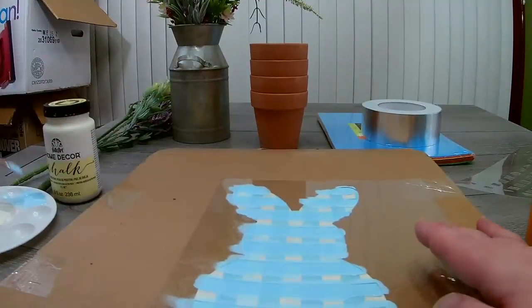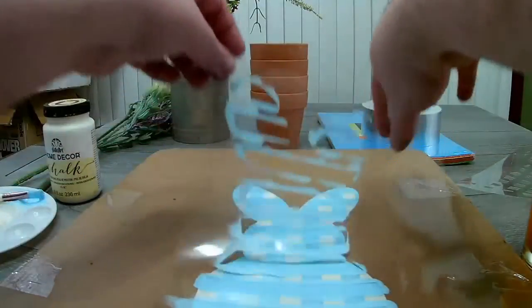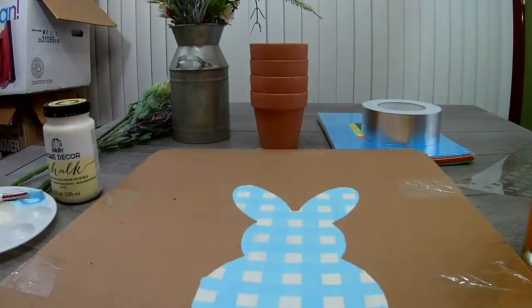Okay, so layer 2 is on. Pull this up. Yeah, it turned out okay. I mean, you know, it is what it is. I had a little too heavy on that brush. That's what my issue is, I think. I should have used a different brush to mix. Let me rinse this one off. And then I'll be right back.